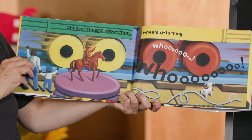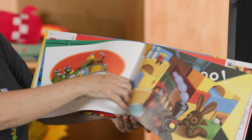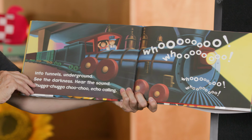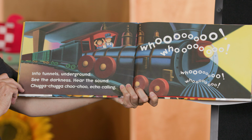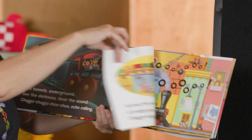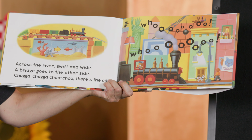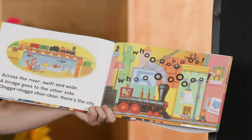Chugga chugga choo choo, wheels are turning, woo, woo. Round the mountains, high and steep, through the valleys, low and deep. Into tunnels underground, see the darkness, hear the sound. Chugga, chugga, choo, choo. Echo calling, woo, woo. Wow, this is a fun trip, isn't it? Oh, look where we're going now. Across the river, swift and wide, a bridge goes to the other side. Chugga chugga, choo choo, there's the city. Woo woo, we made it, we're at the city.